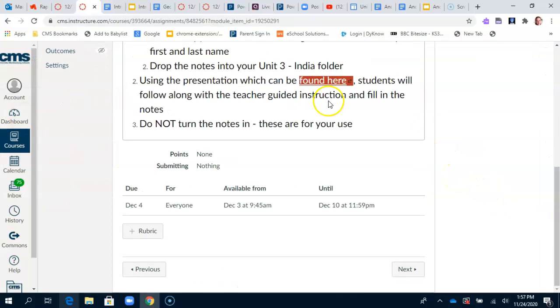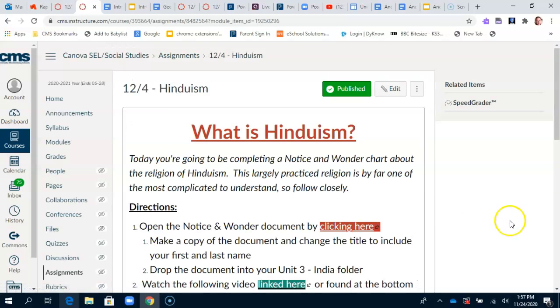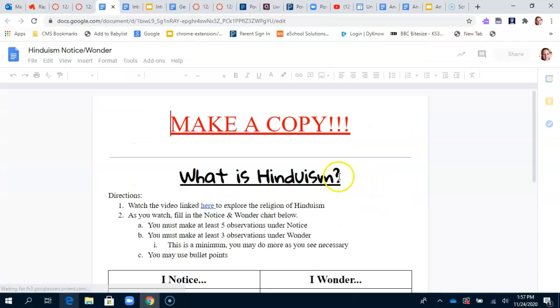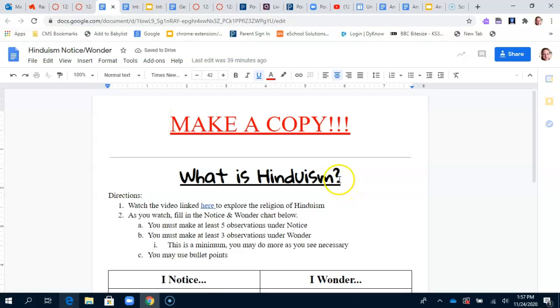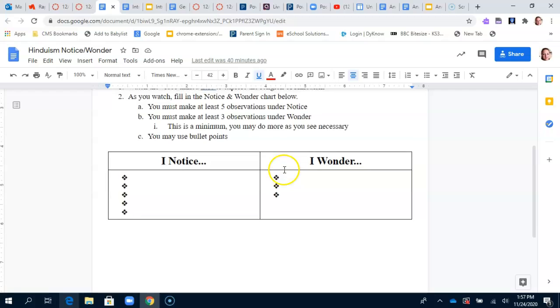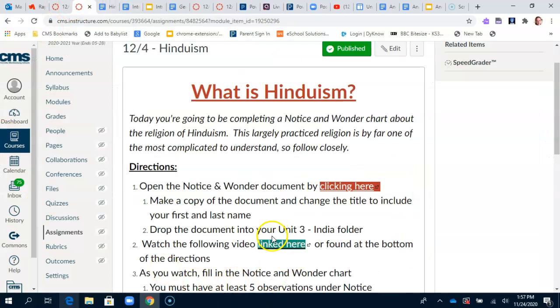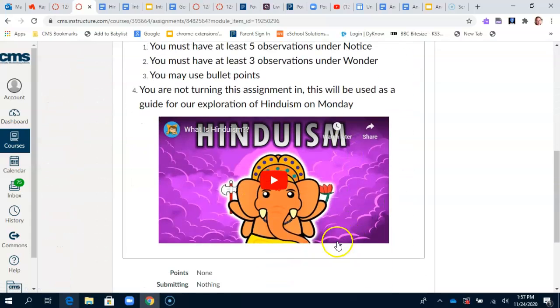The last thing, and this is not something we're turning in, the last thing for this week is 12-4, Hinduism, and it is just taking a quick look at what exactly Hinduism is. So there's a notice and wonder document. Again, not for a grade. We're only taking the one informal and one formal grade for this week. So the note catcher is literally just an I notice and I wonder, and they're going to use the video that's either linked here in blue and green, or it's down here at the bottom.